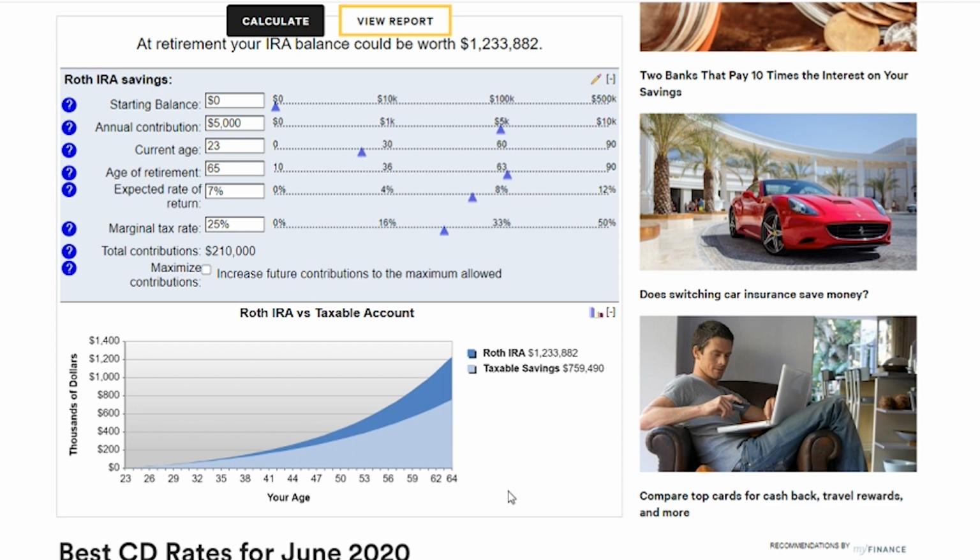This is a really great resource. I love doing a bunch of different calculations on the Bankrate website. You can see my total contribution to get that $1.23 million is only $210,000. That really shows the compound interest effect.